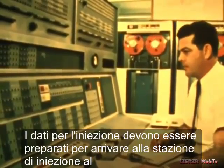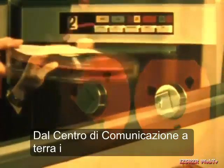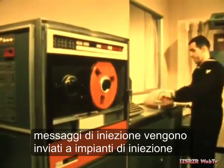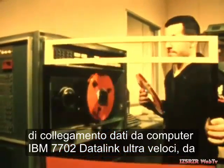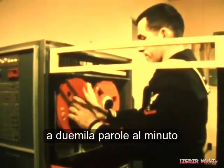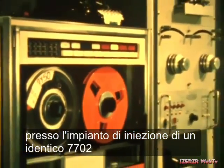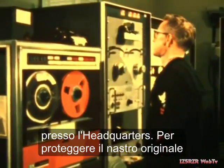Injection data must be prepared to arrive at the injection station 100% error-free and be there well before a satellite is scheduled to make its pass. From the communication center, injection messages are sent to injection facilities by IBM 7702 ultra-high-speed data link at 2,000 words per minute. At the injection facility, an identical 7702 receives the message exactly the way it was produced by the computer at headquarters.